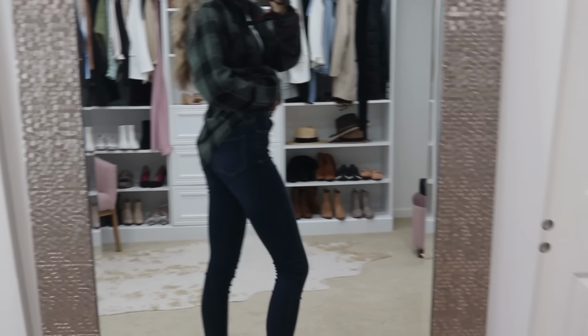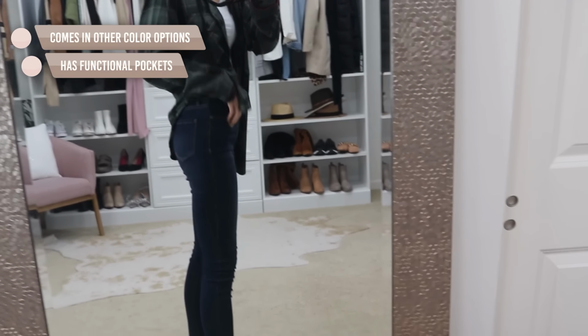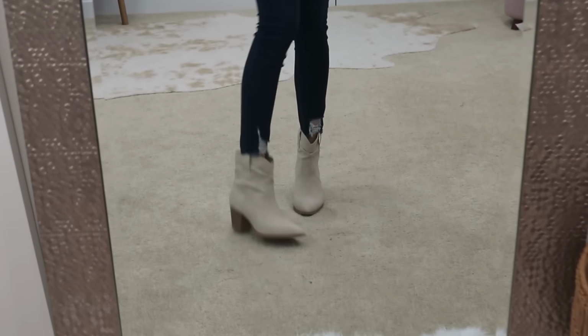They're really nice and flattering. I love the color. They do come in more color options. They have functional pockets in the back and the front, and they're a great length. They run true to size, and then I just have them paired with my favorite new booties from Walmart.